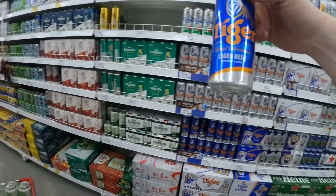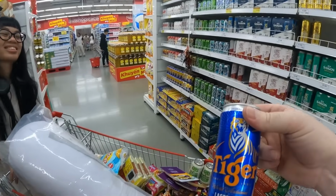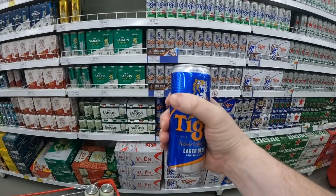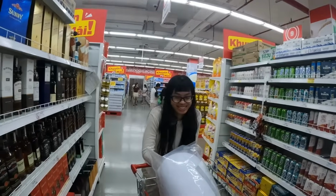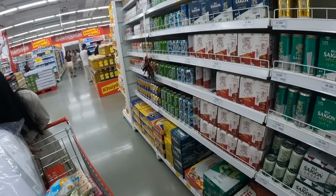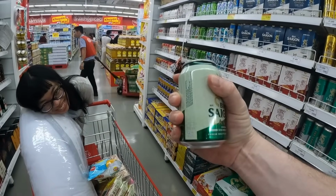Two, I don't like... What's the second one? You don't like the slim can. I don't like the slim can. The slim can, I feel like, first of all, I'm not drinking a beer. I'm drinking like a Strongbow, or I'm drinking something effeminate. You know, I feel like this is, what is this, a Red Bull? Like, what, you know what I mean? Like, come on. Give me the girth. Give me something in my paw. You know what I mean?